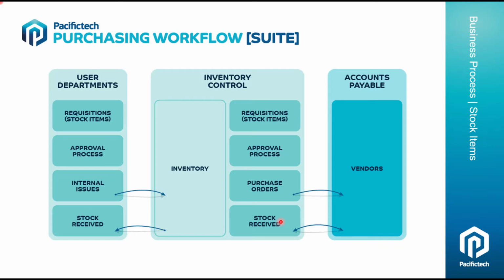So it's very important that there are these two separate business processes going along in parallel. A good example that illustrates this is within the mining industry. We've got over 100 mining companies around the world that use Sage 300 and most of our purchasing workflow suite. Internal issues is a critically key part of the whole solution.